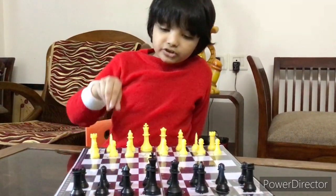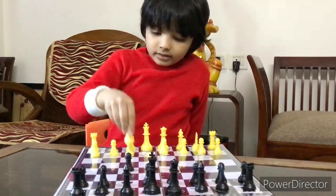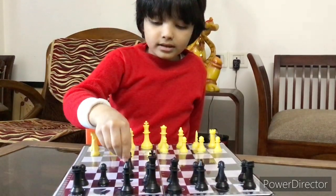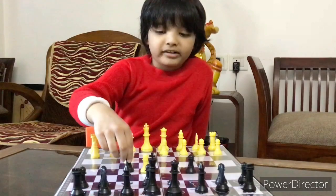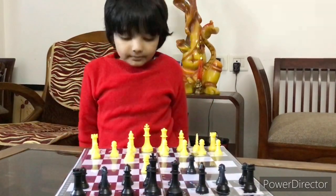It's also not achieved if you played this and he played another move and he also played another move. Now you also played another move. Now you cannot capture en passant at all. No exceptions. You have to do it on your very next turn.